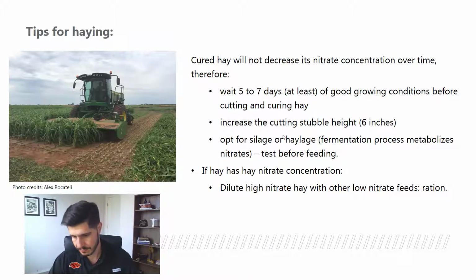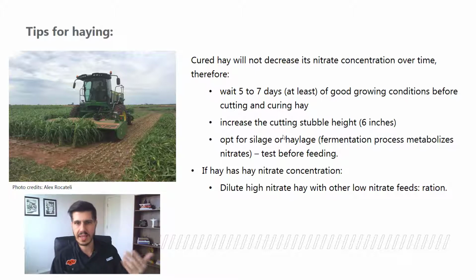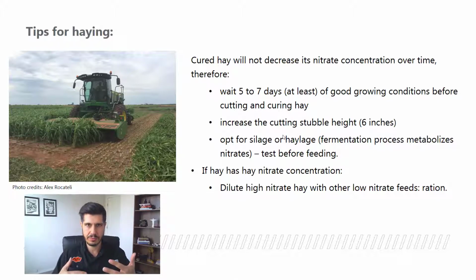Now, tips for haying. Something that you need to be aware of is that cured hay will not decrease its nitrate concentration over time. Once you cut a plant with high nitrates and that plant dries, the concentration of nitrate in that cured hay is going to continue as it was before. So that's why it's very important to make sure the concentration of nitrate decreases prior to cutting. So again, wait 5 to 7 days where the plant has good growing conditions so that nitrate can be metabolized, and then cut. Now, if you are in a hurry, you can wait 3 to 4 days, but make sure that you increase your stubble height when cutting and leave that 6 inches of stubble there. So you are leaving most of the nitrate toxicity in the field.